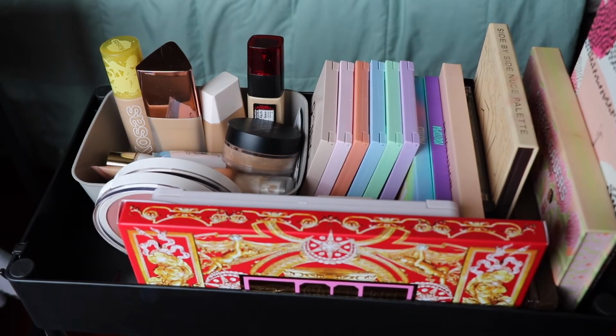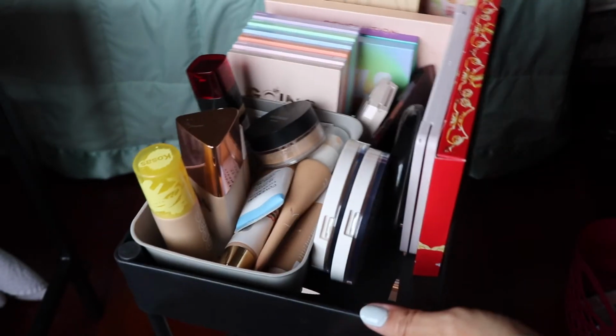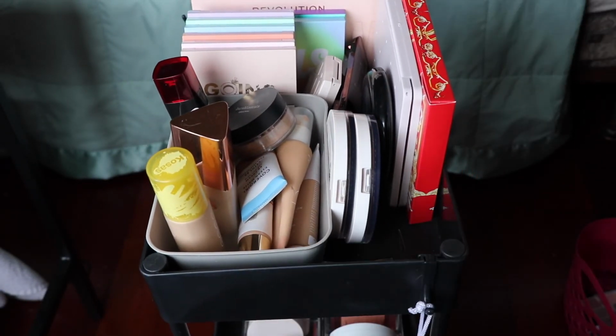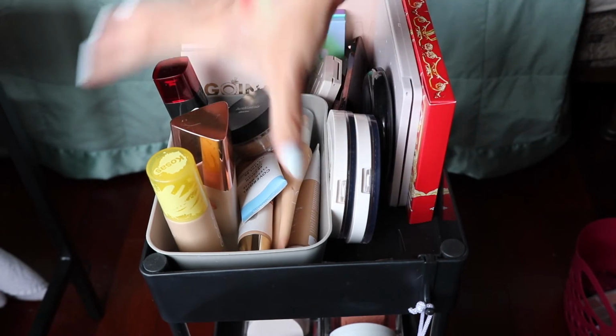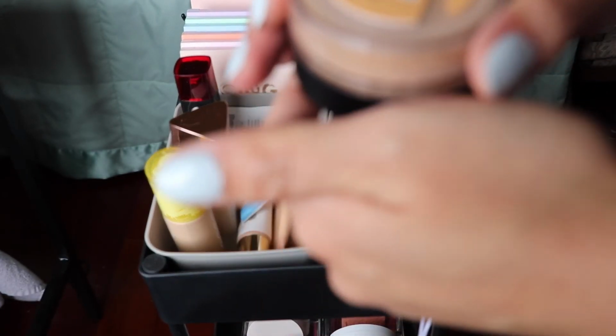While we're here, let's actually do my foundation declutter. So I just keep my foundations in this little compartment here. Bare Minerals Original Foundation. This is too dark for me. This is in the shade Golden Nude. Since it is too dark for me, I don't reach for it.